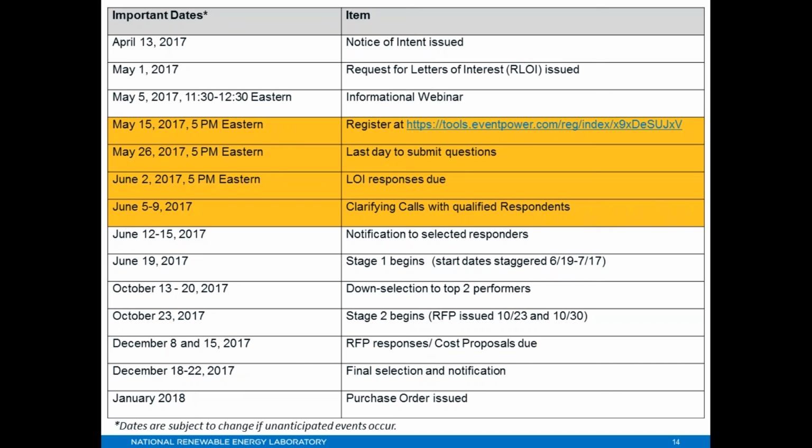Responses are due at 5 p.m. Eastern, that's 3 p.m. Mountain Time, on June 2nd, that's a Friday. And please keep some time slots open for a 15 to 30 minute clarifying call between June 5th and 9th. And then we will go ahead and make our selections and notify people within 10 days, with the first team being emailed their instruction packet on the 19th.